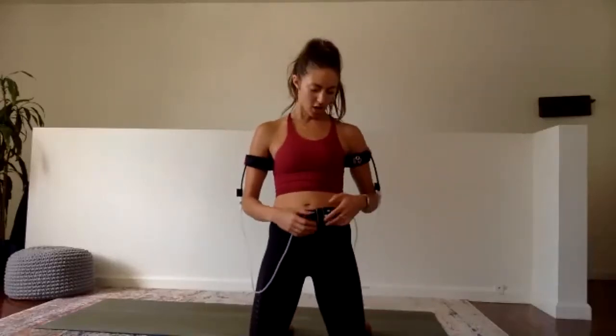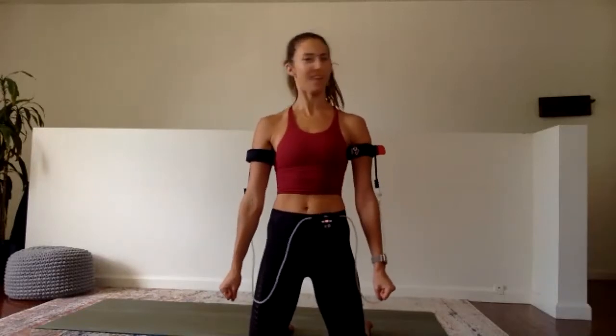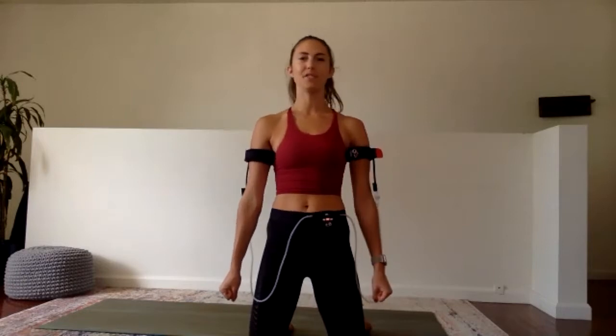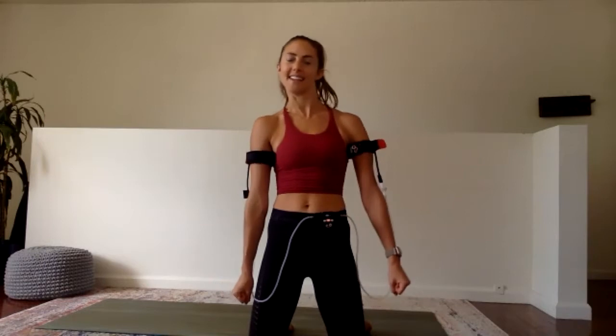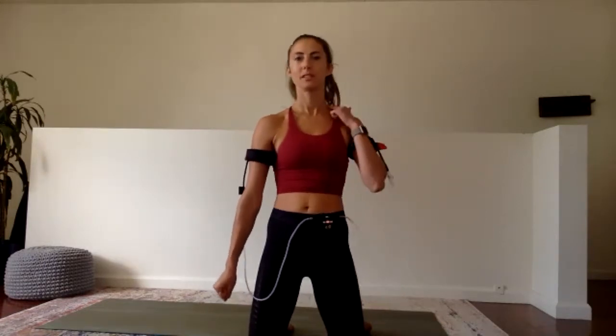We're gonna start with some movement in our neck today. So as you do this, I want you to think about the muscles of your shoulders. Go ahead and make fists, pull the shoulders away from the ears. I'm on my knees, you can feel free to do this standing. And we're just gonna start to move the head side to side without letting the shoulders move. So getting a nice stretch in the muscles of the neck.